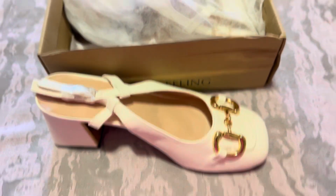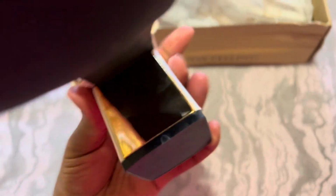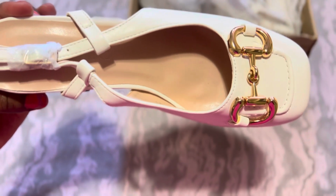pink outfit. I didn't want to be all pink, so I'm just gonna dim it out with white. This is a really nice shoe, and I hope it's as comfortable as it looks, a little golden and a little more cute. Look at this. This is really nice. I'll talk to you guys on the way.